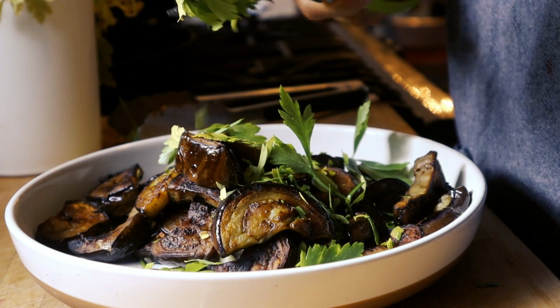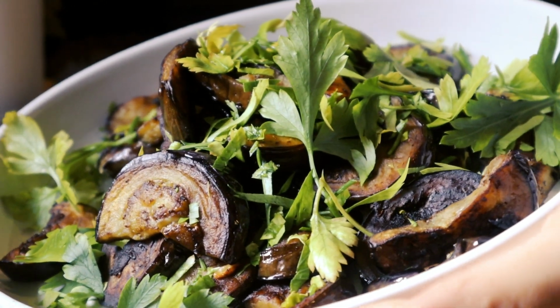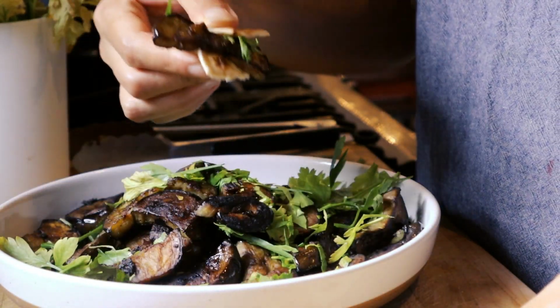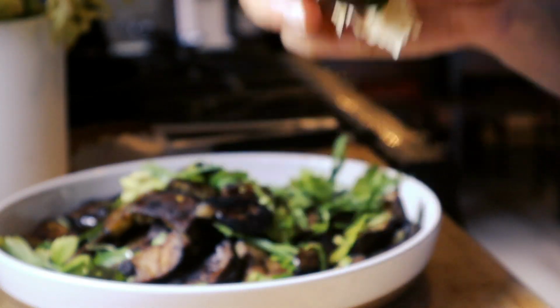And I love to have each of these with some flatbread. Just wrap up a little eggplant in a bundle. I like to add some tomato too, and pop it right in your mouth. A simple meal directly from what Mother Nature gave us.